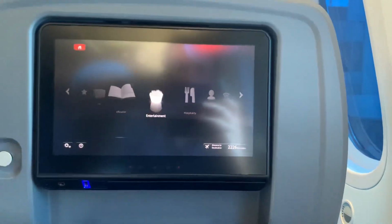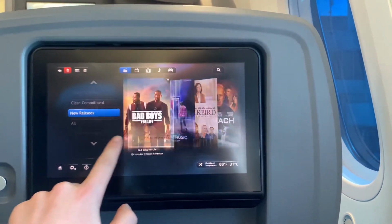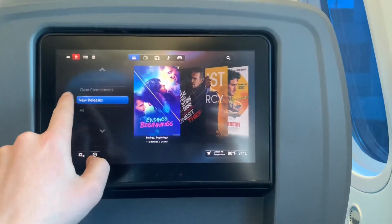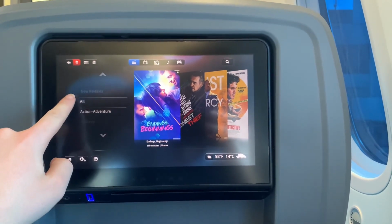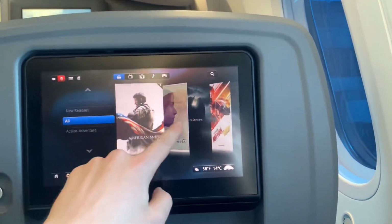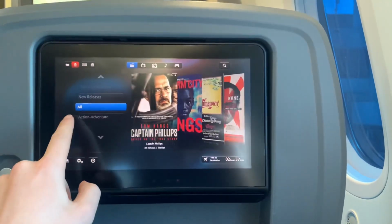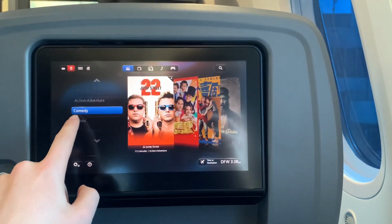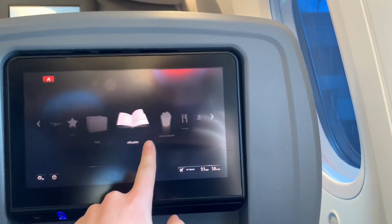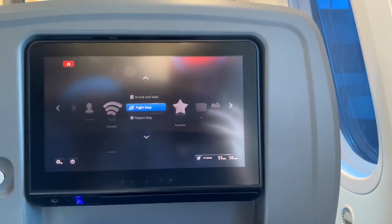And then here's a quick review of the IFE and what you can watch. As you can see, American has a very large selection of entertainment, whether movies, TV shows, a whole bunch of stuff. Definitely enough to keep you occupied on this 3-hour flight, but I could even say a 14, 15-hour flight too. Along with the movies and TV shows, there's a host of other things you can do on the screen, including Wi-Fi and then information about your flight, among other stuff.